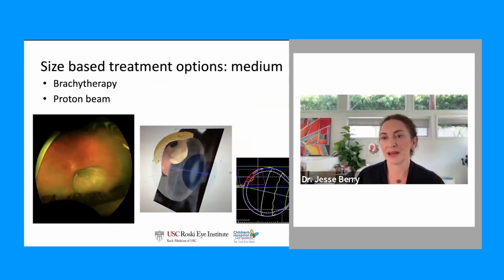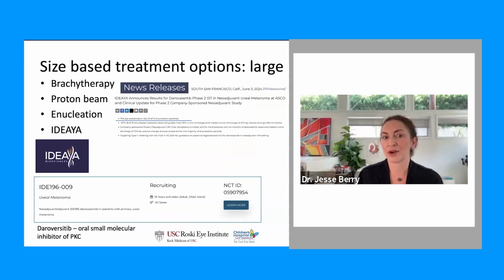In general, for the medium tumor trials, again, brachytherapy and proton beam are standard of care, although this is changing a little bit as well with some early news from some of our large tumors. And this includes a trial from IDEA Biosciences. And so in this trial, they're using Daro, which is an oral medication.